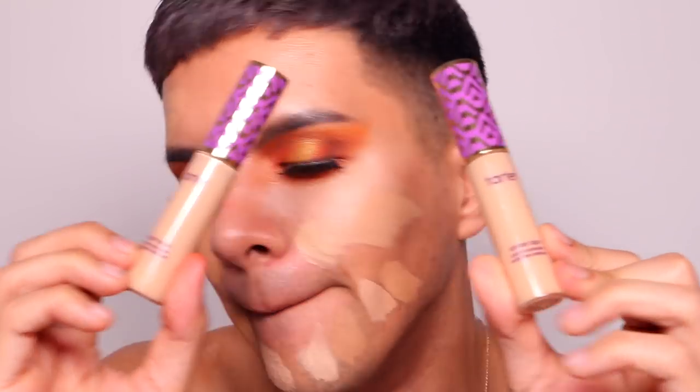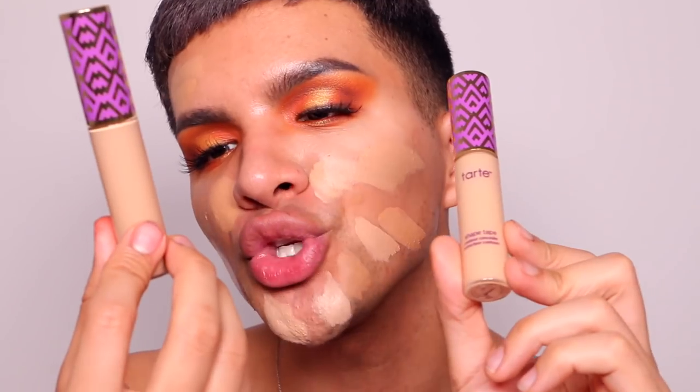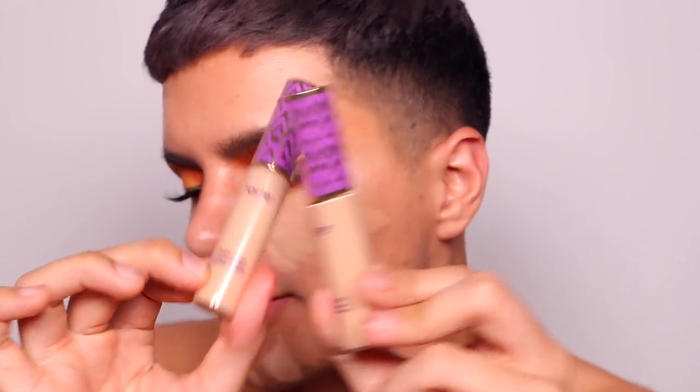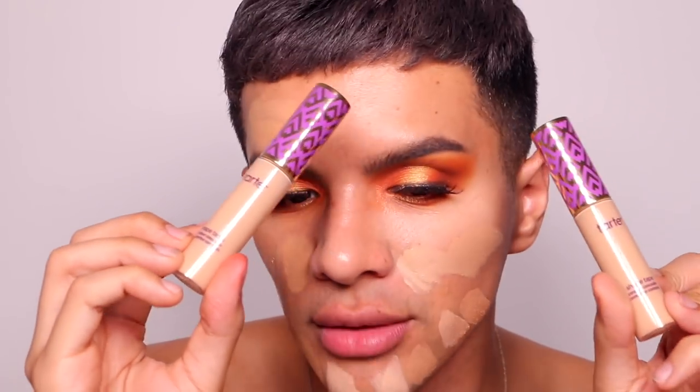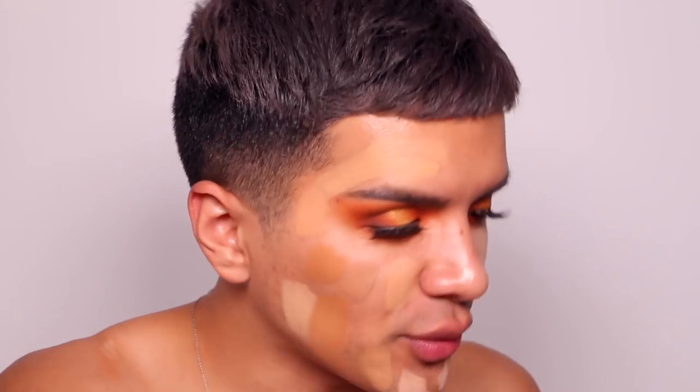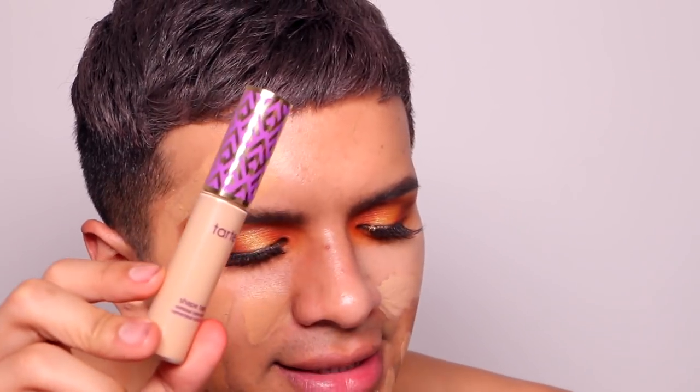Good old bagful. Tarte Shape Tape Contour Concealer. Here we have one of the most iconic concealers ever. Just ever. When I was looking it up, it's called the Double Duty Beauty Shape Tape Contour Concealer. It is $27, 0.33 ounces, and it comes with 30 different shades. It is a full coverage matte concealer. It is vegan and you can get it at Ulta.